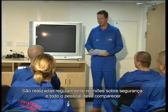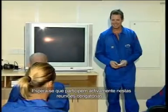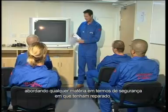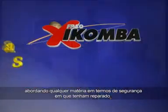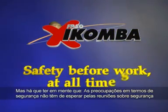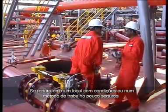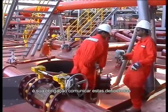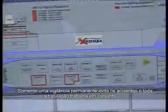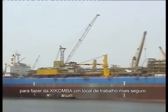Regular safety meetings are held and all personnel must attend these meetings. You are expected to contribute actively in these mandatory meetings, bringing forward any safety matter that you have noticed. But remember, safety concerns do not have to wait for safety meetings. If you see an unsafe condition or work practice, it is your duty to report it immediately. Only constant vigilance prevents accidents, and the whole crew works together to make Xikomba a safer place.